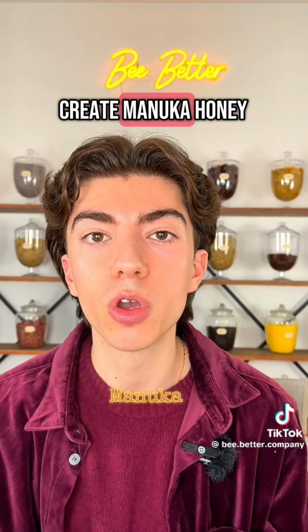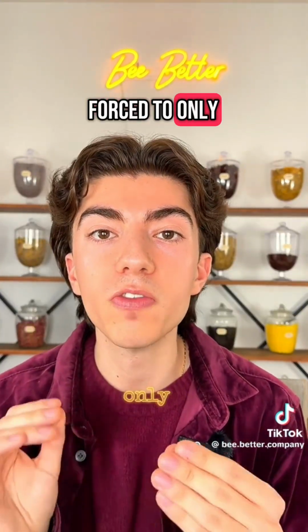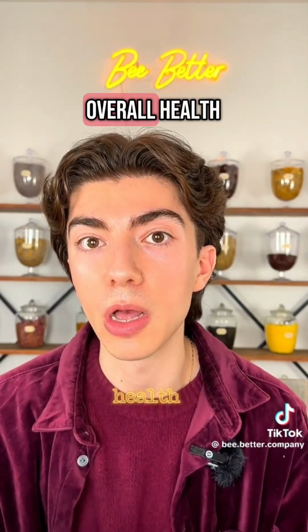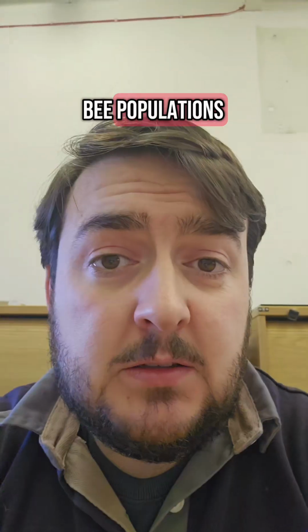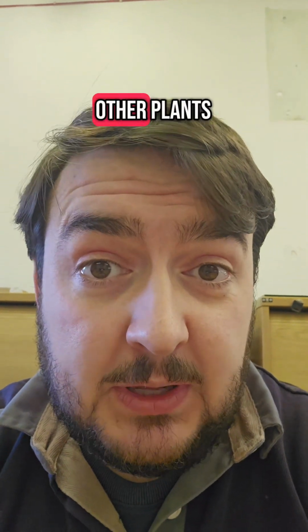The only way to create Manuka honey is to farm monoculture crops. Bees are exclusively forced to only visit Manuka flowers. Limits the bees' nutritional diversity, which affects their overall health. Monoculture practices contribute to a lot of stress to bee populations. So he's right and he's wrong. There's no way of stopping bees from going to other flowers and other plants.